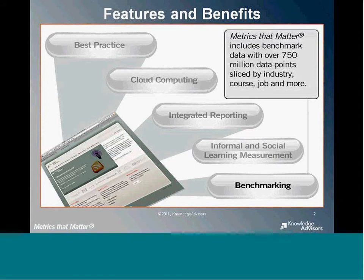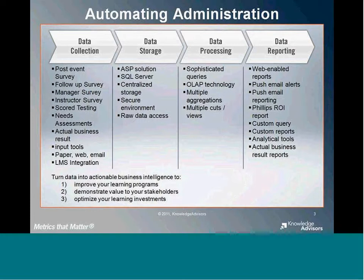And 5. Benchmarking. Metrics That Matter includes a benchmark database with over 750 million external data points and standard reports. It can be sliced by industry, course type, job function, and more to compare your learning effectiveness against external averages.